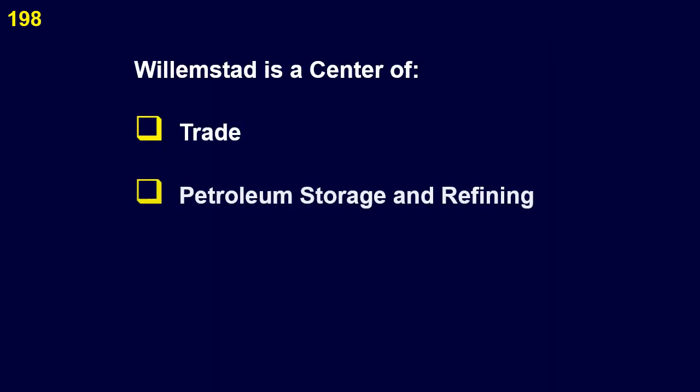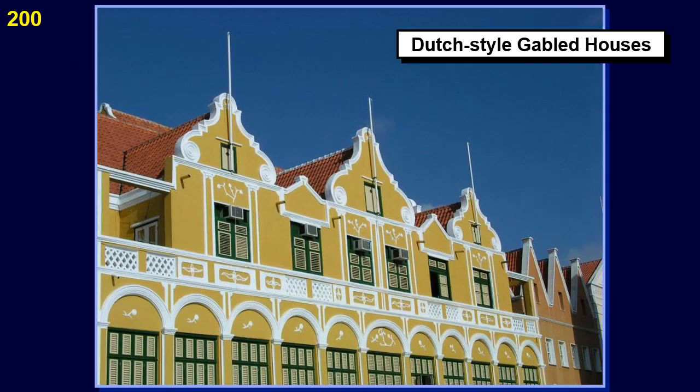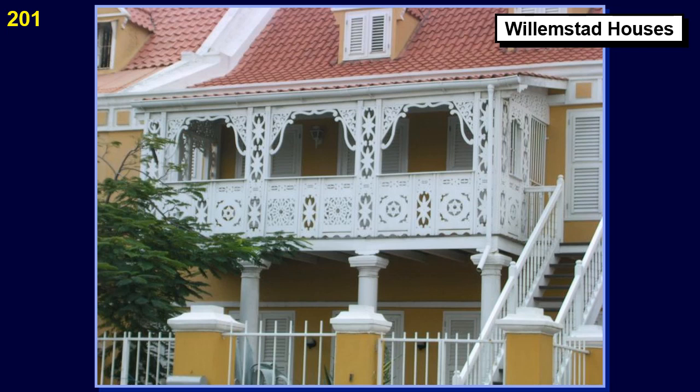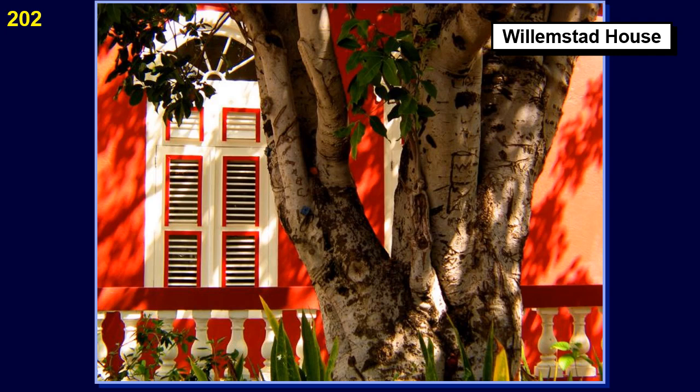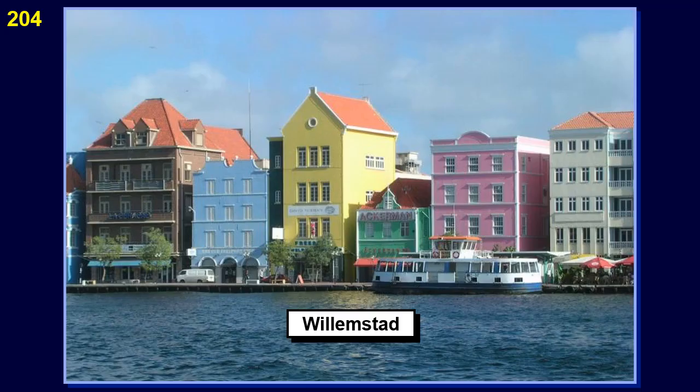Willemstad is a Caribbean center of trade, petroleum storage and refining, tourism, and banking. Willemstad has many Dutch-style gabled houses. These are some colorful houses in Willemstad. This is a view of Willemstad.